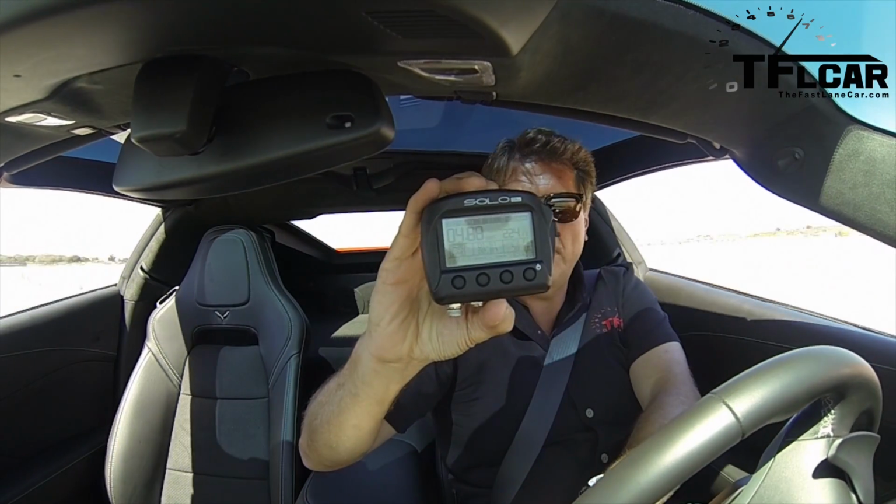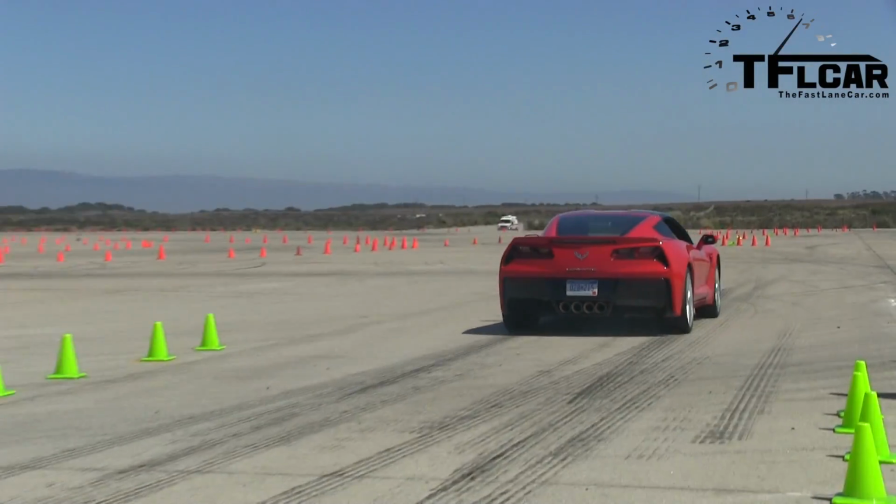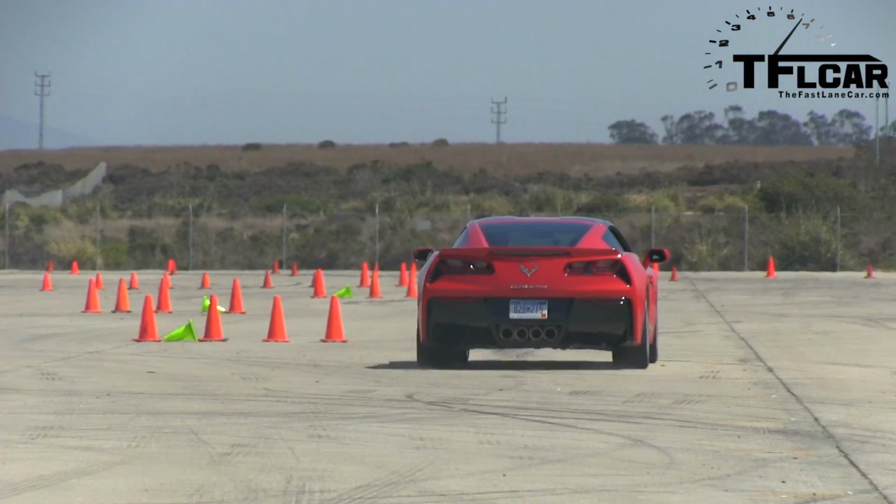Check it out. I'm into the 4s. 4.88. And that was 4 attempts. And I keep getting better. But this surface is not the best surface to do these kinds of launches on just because, well, it's very slippery.